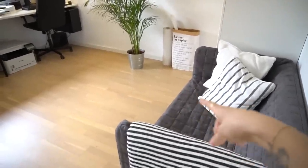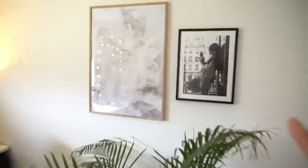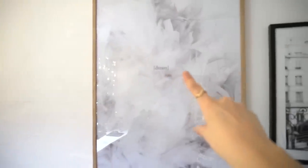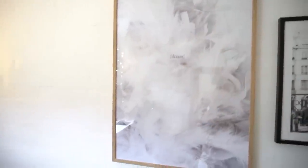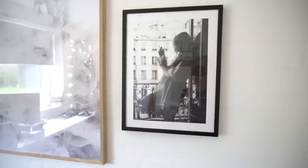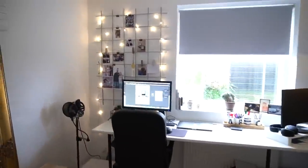So on the other side of the office over here, we have our secondhand couch right here. And then a bunch of old pillows. You guys know that I'm obsessed with stripes. And then over here, I have two new posters also from Desenio. This one has a feathery backdrop and then it says dream. I just loved the overall graphic feel, very minimal. And then again, to give it that soft touch, I added a natural wooden frame. And then this one, kind of a French girl vibe, a woman in a very basic long shirt having a cigarette. And this is the spot where I work.